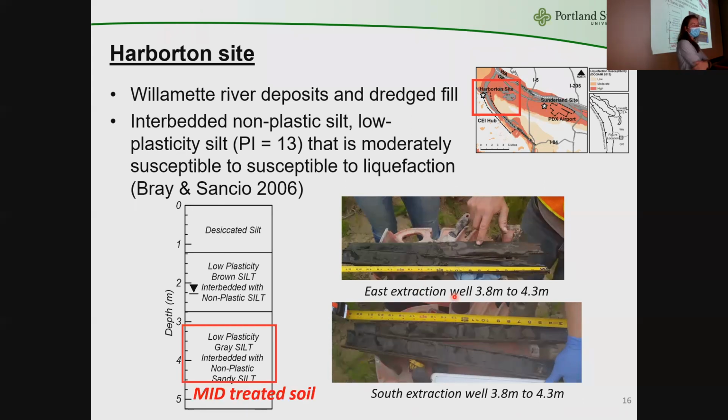And then at this site, the Harborton site, we treated a smaller interval of soil from about 3 to 4.5 meters below the ground surface.